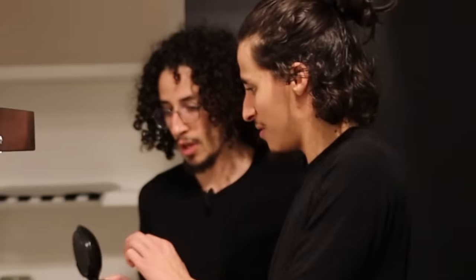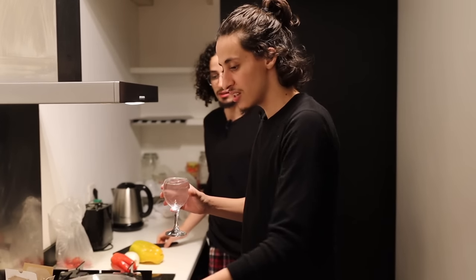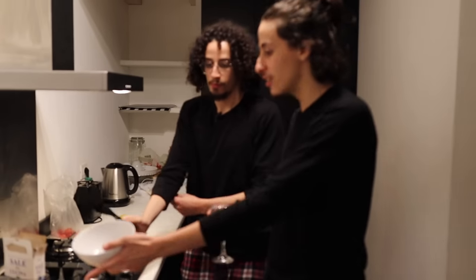We're gonna overheat it. Wait, so add the yeast into it? Yeah, the yeast is here. Wait, add the yeast into what? The water. Sprinkle the yeast into a medium bowl with the warm water. Oh, wait, but we added the yeast in there. We're dumb. They showed us the ingredients list and we just started adding everything together.